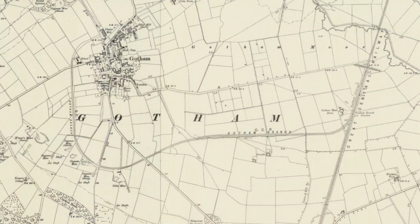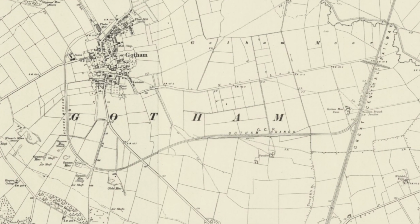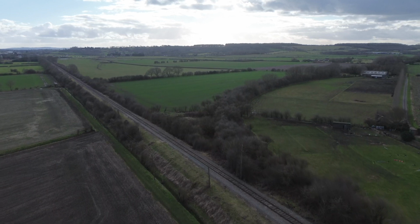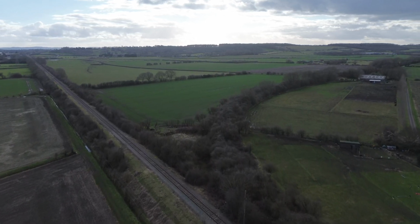So as I was saying before I rudely interrupted myself, this is the Gotham branch of the Great Central Railway. Now this was opened along with that section, I nearly fell over then, along with that section of the Great Central Railway in 1899, eventually closing in 1967.